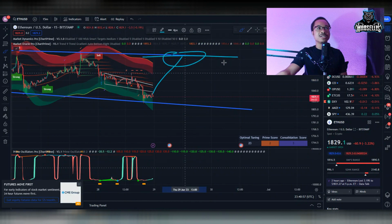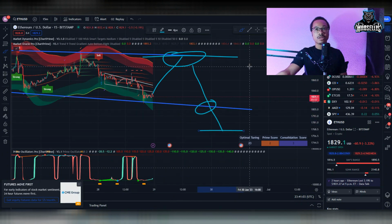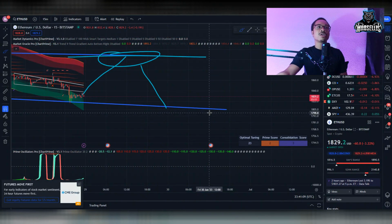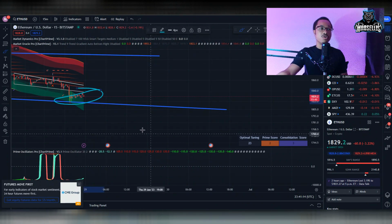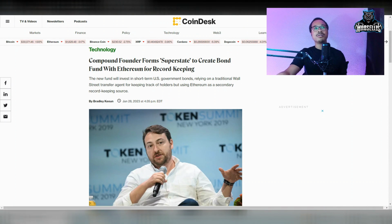If we cannot pass it this time, then I do agree that we probably will go back down and then break down below the support and break out of this wedge, going down towards the 1700s, or 1800, 1700, somewhere around there. That could happen if we don't pass 1900 this next time. So watch out for that. Let's see if we can actually pass it. But if we don't, then yeah, we probably will go below 1800 and possibly even down to 1700. But that's pretty interesting.